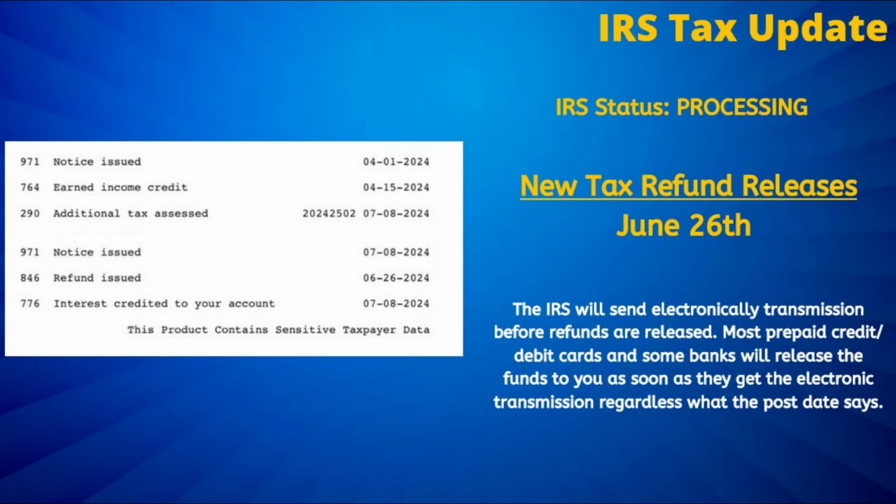Starting out with the latest, as the next round of tax refunds is scheduled for release on June 26th as confirmed by the tax transcript seen here. Now, if you are part of this latest refund batch, while most will receive that direct deposit refund posted to their bank accounts on June 26th, do allow up to 5 additional days for it to post to your bank account before initiating a payment trace with the IRS.